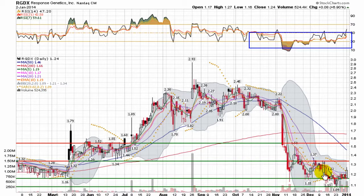So a lot of things going on with the Response Genetics chart, but as long as this support can stay intact, I think it's one worth keeping an eye on going forward to see how it performs. As always, merely my interpretation of the RGDX chart.